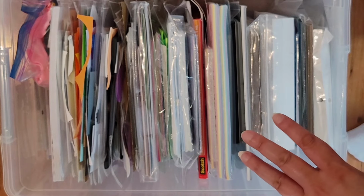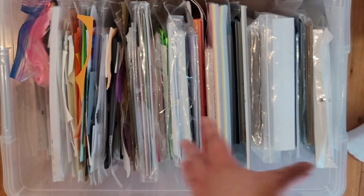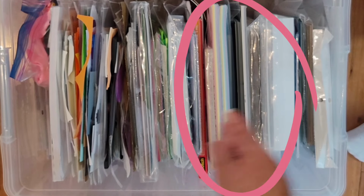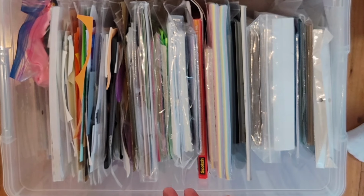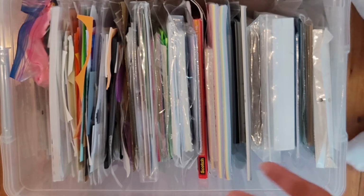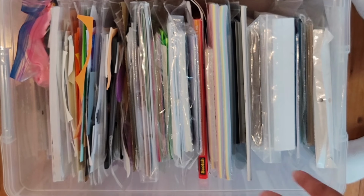If I'm going to be making an embellishment, I normally look at my scrap stash first before I go into my actual papers, just to make sure that I have the color that I need. If I don't have a specific color that I want, I can always just print up a solid color that kind of matches approximately what I need. So that's always kind of good. That's my paper collection and how I organize that.